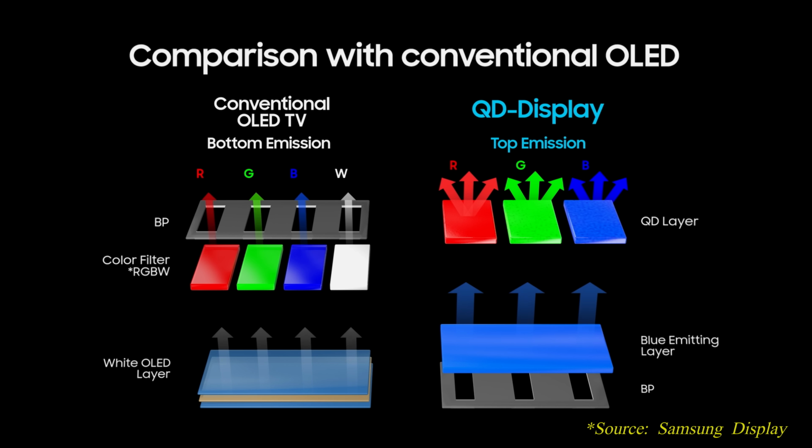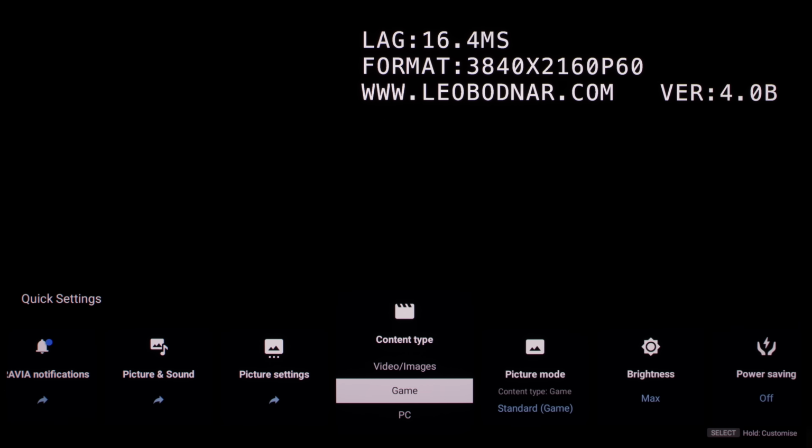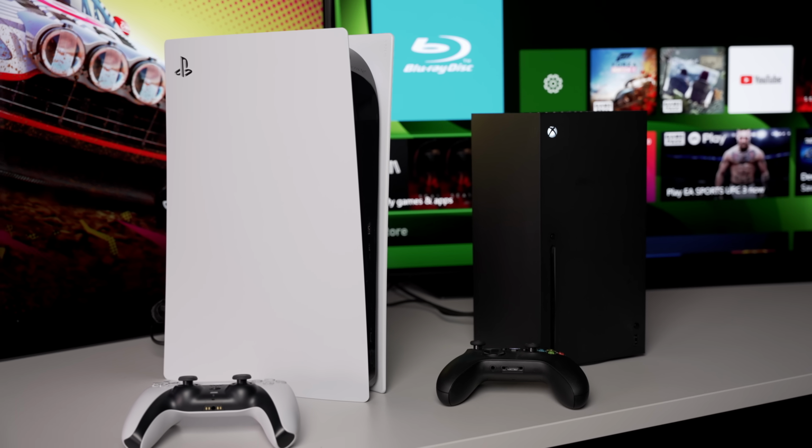But on top of that, our review unit excelled in dark uniformity too, barely exhibiting any thin vertical streaks on full-field gray slides just above black, or in challenging low-light scenes like the opening title sequence in The Queen's Gambit on Netflix. For gaming, input lag in game mode measured 16 milliseconds at 60 frames per second, halving to 8 milliseconds at 120 FPS, which is not the quickest on the market, but should still be enough to satisfy all but the most demanding console gamers.